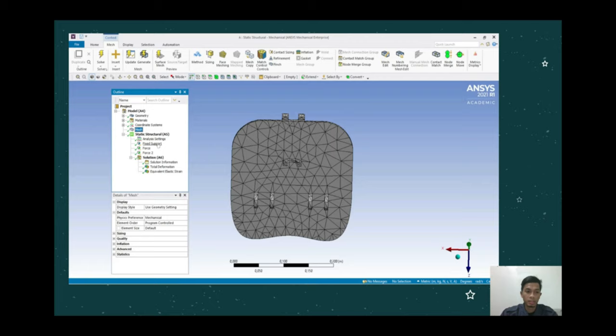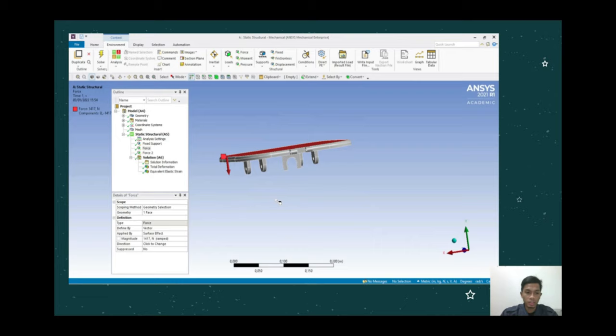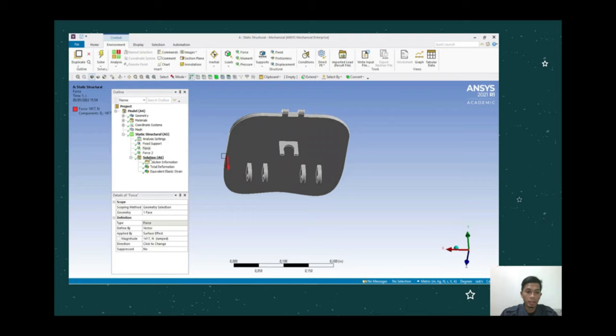The fixed support we apply at the hole and this part because this part will attach with the body part. Then we apply force about 1417 Newton at the upper and second force at the lower, which is also the same, 1417 Newton. Then to solve the result of static analysis, we insert total deformation and equivalent elastic strain.